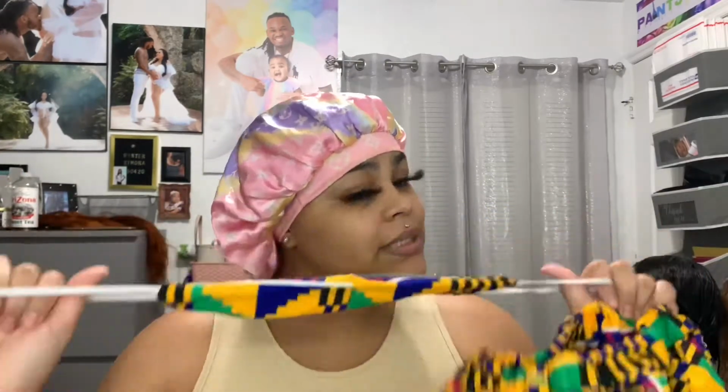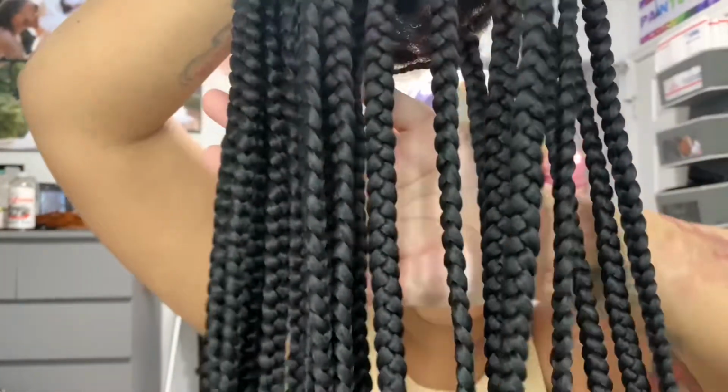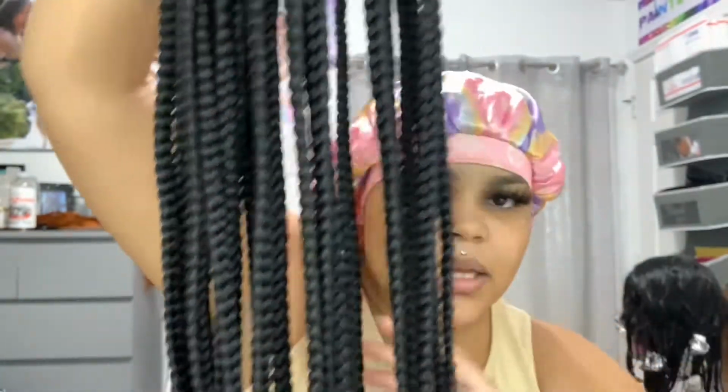You always gonna get a mask. They always try to keep the girl protected, honey. And the bonnet is always big enough for your wig, because them braids be heavy. Get into the wig, honey. Braided to perfection, straight from Lagos, Nigeria, honey. You cannot come for them top tier when it comes to the braiding.